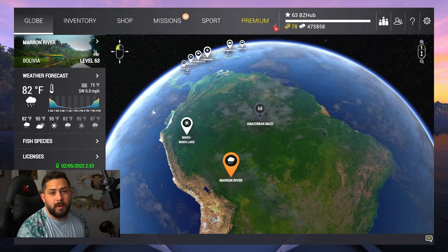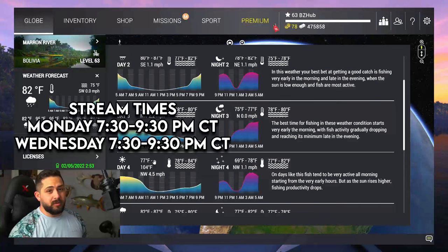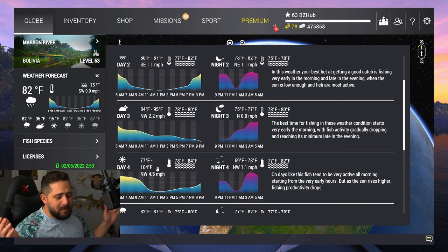But here we go. Unfortunately, today the weather is pretty poor. We're going to have to be skipping forward. If you're trying out a place for the first time, I always recommend going to the sunniest day. Just go to the sunniest day, skip through all of these. It's going to cost you some money, but if you get good fishing out of it, then it's going to be all worth it. So just go ahead and do that. That's what we're going to do anyway.